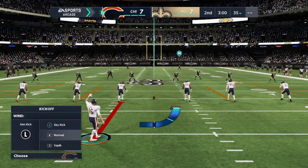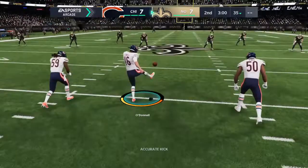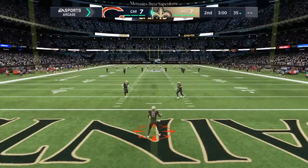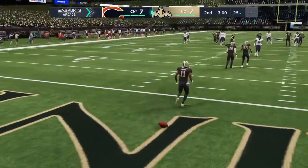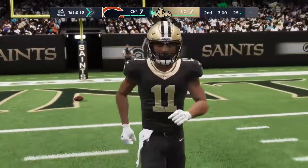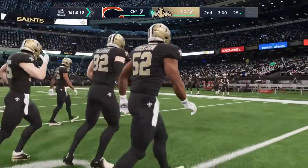Pat O'Donnell to kick off for Chicago. So all even at 7 now as they kick it away. Fields it in the middle of the end zone. And we will not see a run back here from Harris. Out onto the field comes New Orleans.